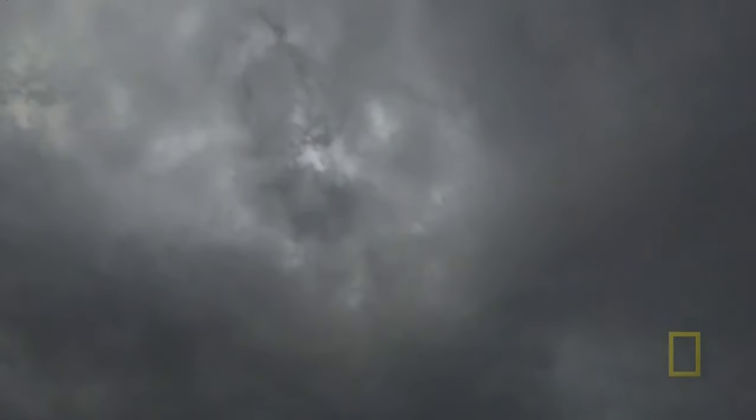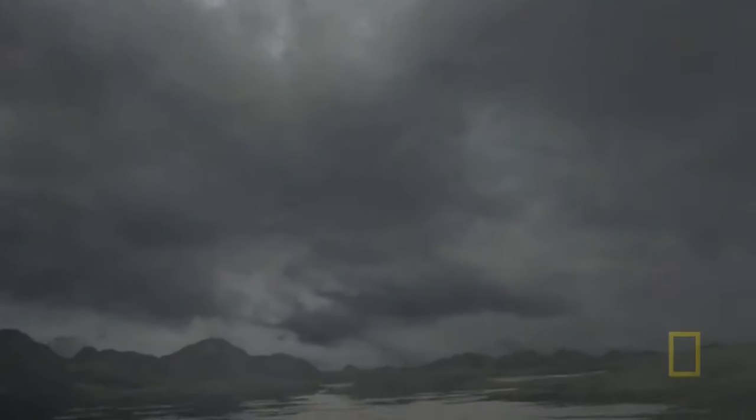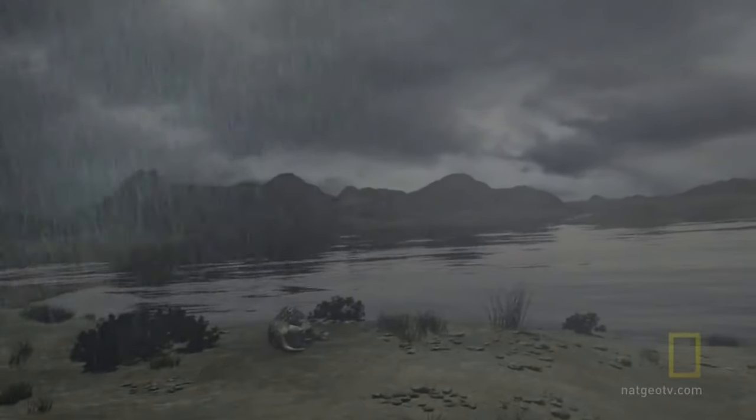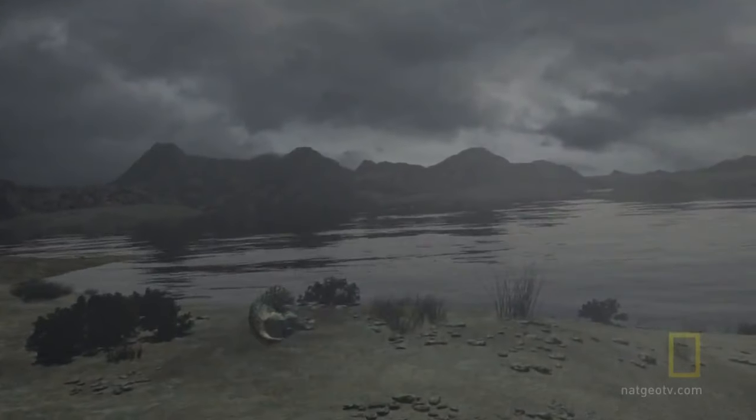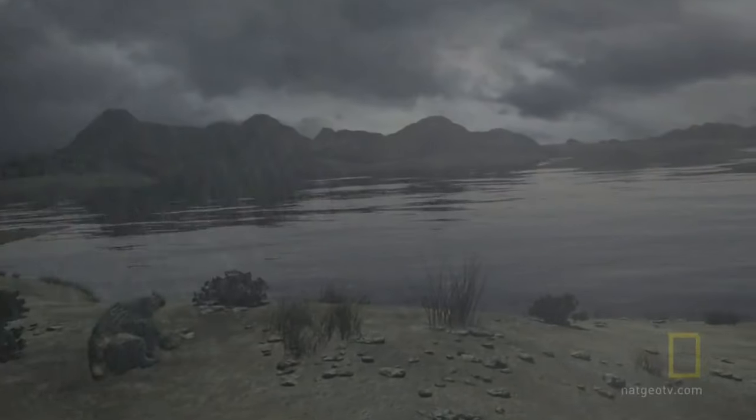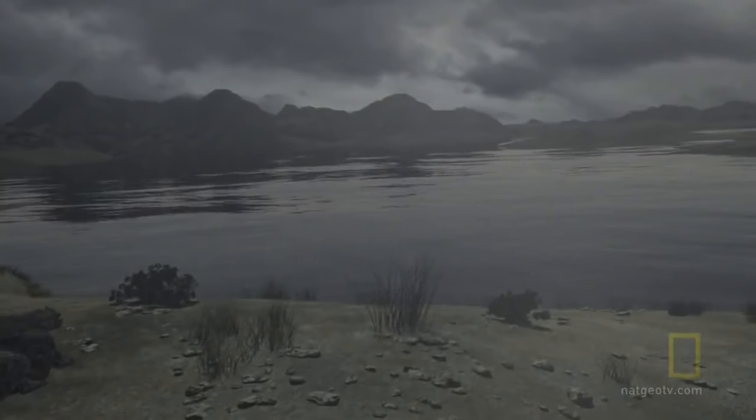Sulfur dioxide from the eruptions fills the atmosphere. As it rains, the gas turns to sulfuric acid and burns everything it falls on. What was a local disaster has now turned global.